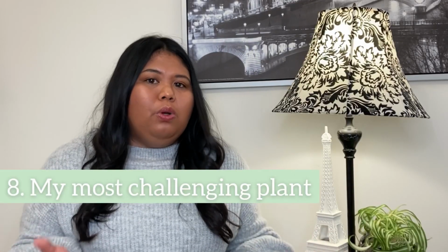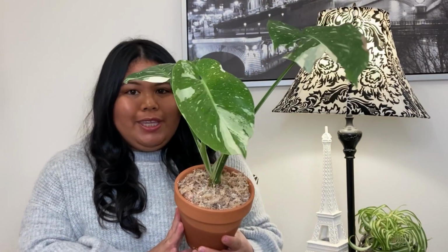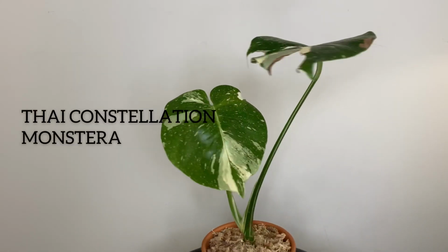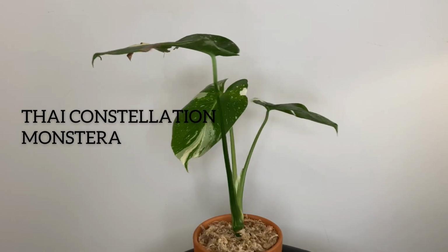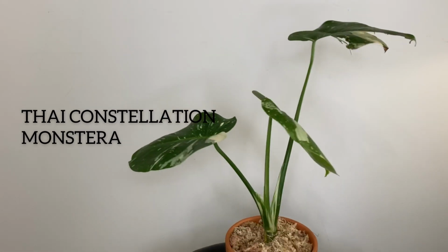Next, what is my most challenging plant? My most challenging plant in 2020 is my Thai Constellation Monstera. This one has put me through the wringer. It's definitely my most challenging plant this year. It is my wishlist plant, so I was really happy to get it this year. And I got it in relatively good condition when I unboxed it.